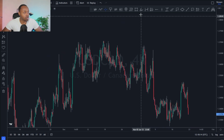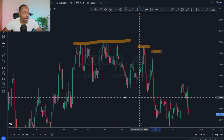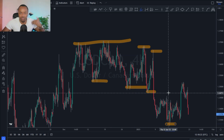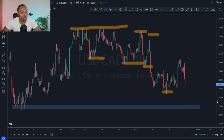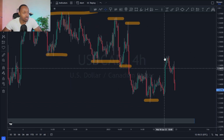You can see the structure was pretty clear. We had the equal highs here, then we had the lower high, another lower high there as well. A lot of lower lows here, as we can see. So we can see the bears are starting to gain control because the market was consolidating, but now we are seeing the bearish pressure take control and the market turn bearish. So this is where we're looking at price heading towards.